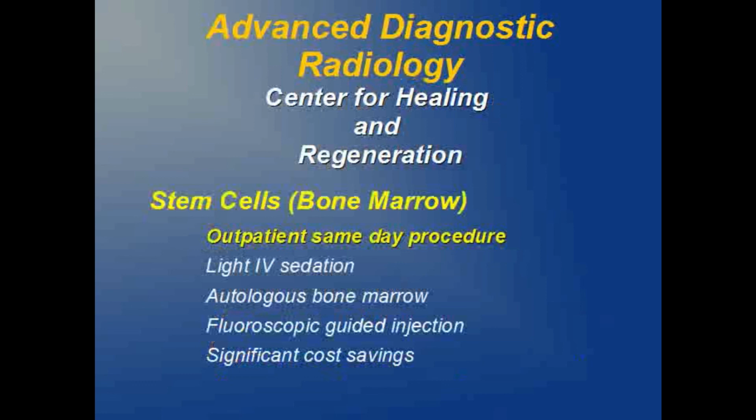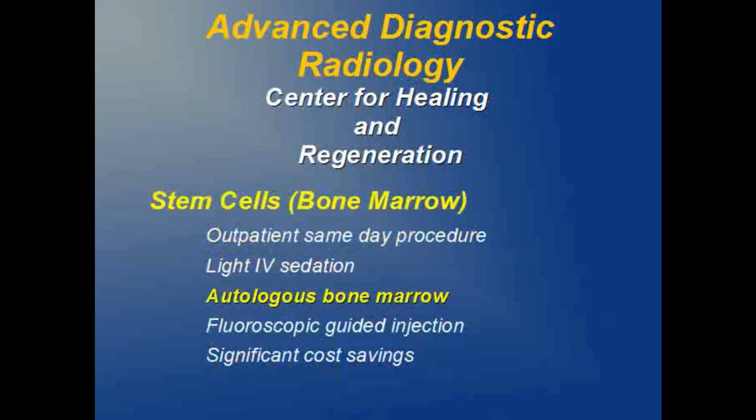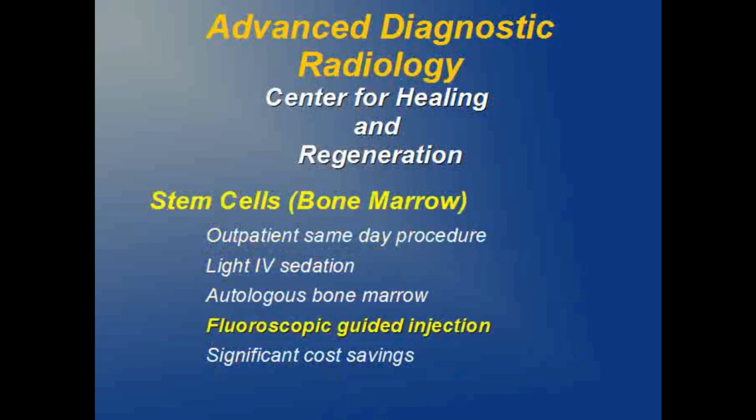As with PRP, stem cell injection is also an outpatient same-day procedure. However, unlike PRP, stem cell therapy does require a light IV sedation. Approximately 60 cc's of bone marrow aspirate is obtained from your pelvic bone through a needle. Once the stem cell-rich layer is separated using centrifuge, it is then injected back into your joint or tendon using precision fluoroscopic targeted guidance. As with PRP, ADR stem cell charges have been shown to be substantially lower than other comparable centers.